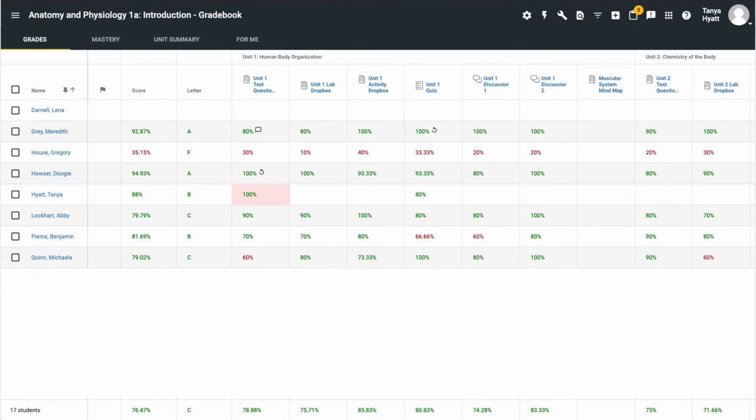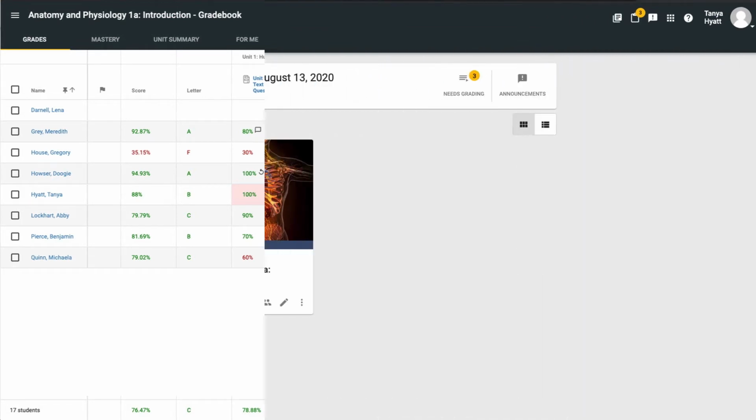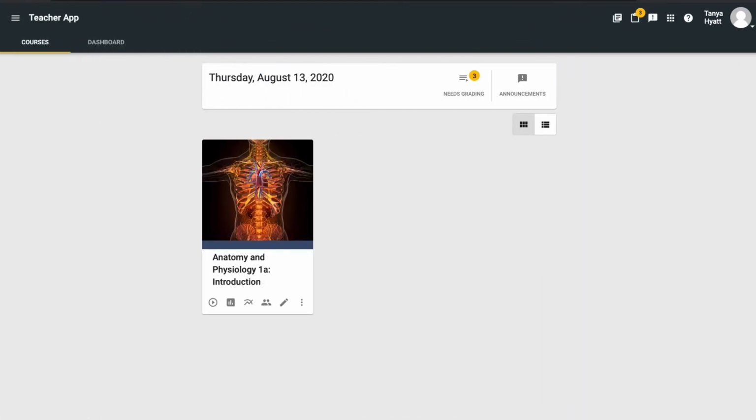If the assignment needs to be manually graded by you, then you will receive notifications on both your course homepage and your gradebook, notifying you that assignments are ready for you to take a look at and give a grade and provide student feedback on. This makes it easy for you to always know who turned in what and when, and allows you to quickly identify the specific assignments that need your attention.